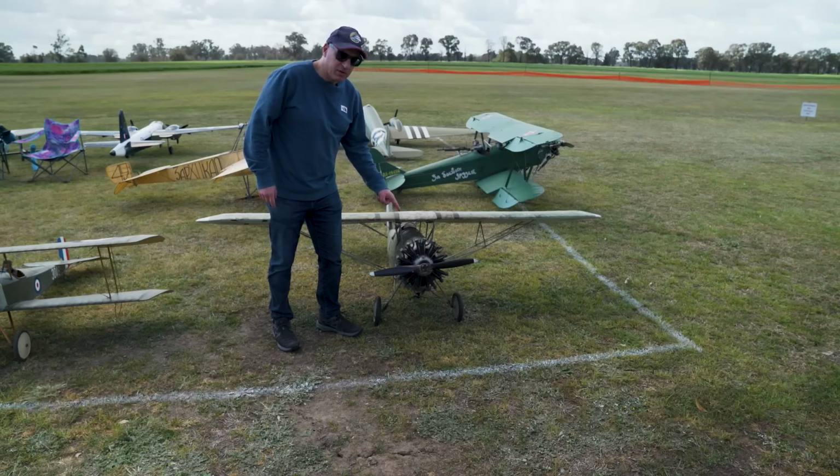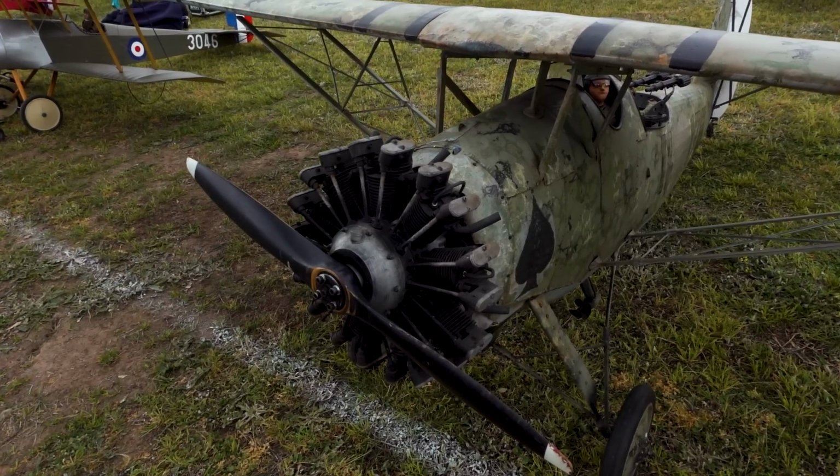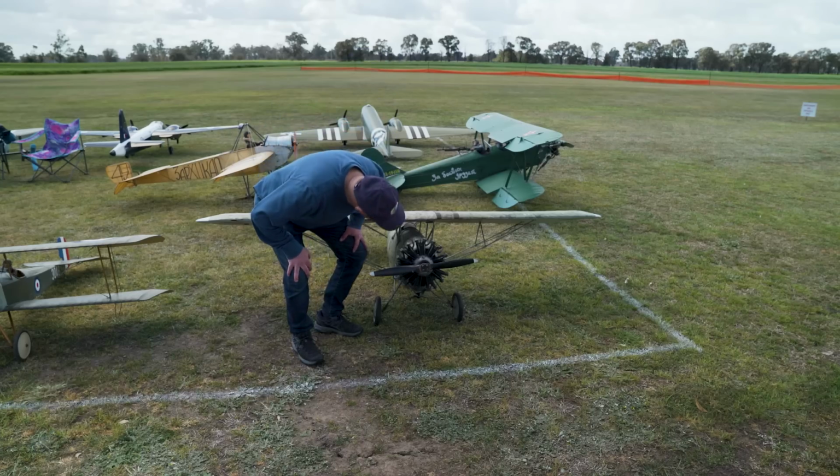Look at that motor. That is what I call a scale motor. I think it's a Mocky.